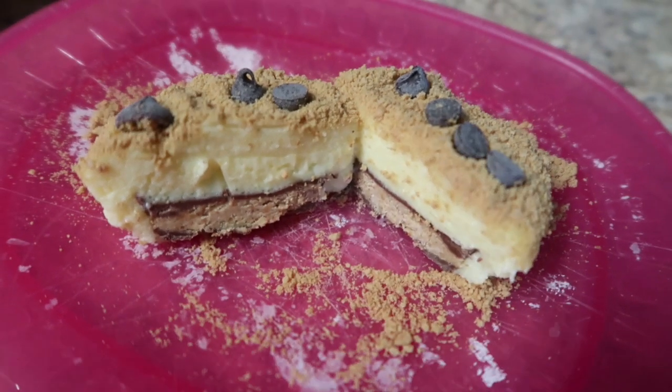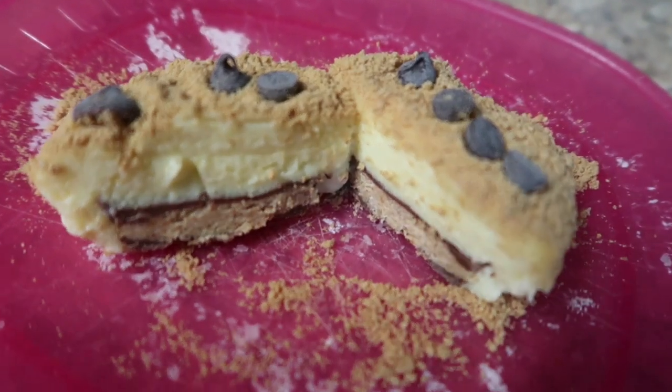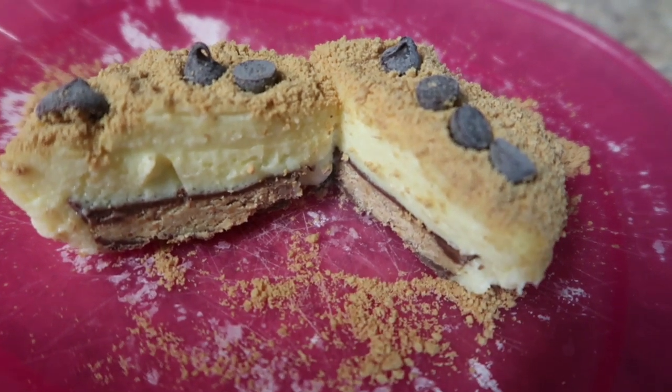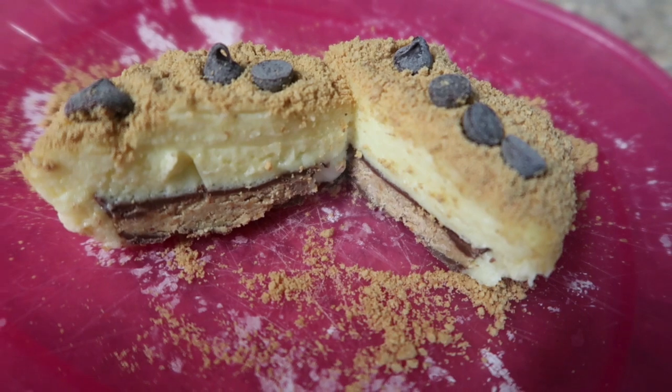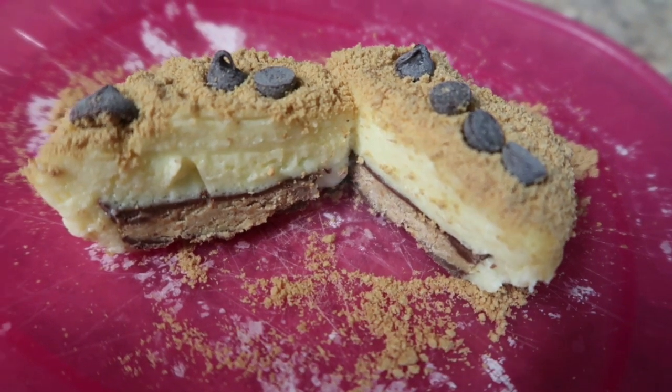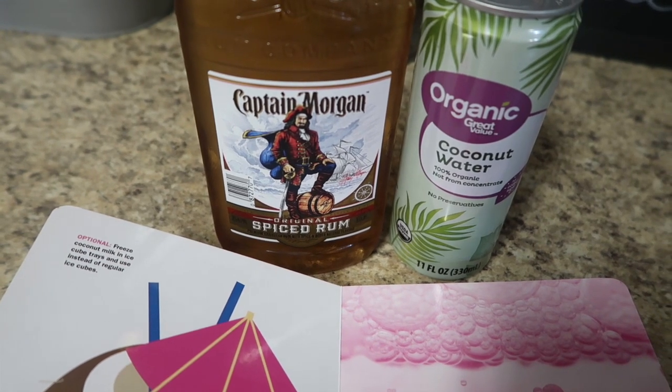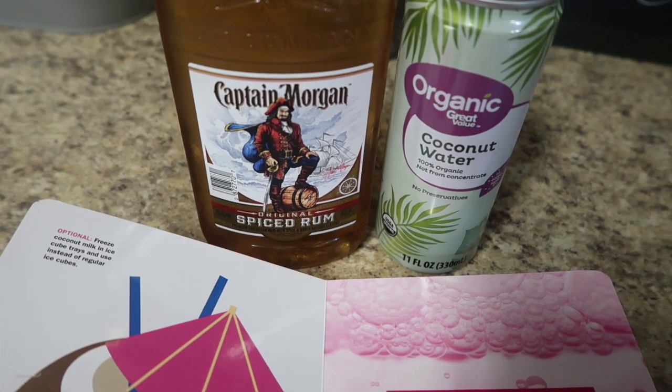But here's the finished result. There's the peanut butter cup at the bottom, and then our little cheesecake. Please excuse the plate. It's one of those ones that got destroyed from the dishwasher, but that does not change the flavor of that. That, you guys, was dynamite and super easy. Something you can do for anything. All right, we're on to a drink recipe now.